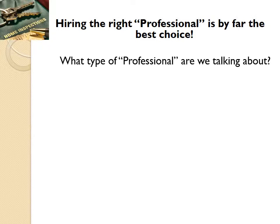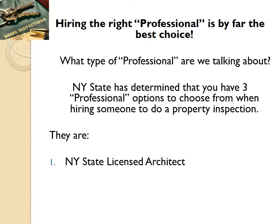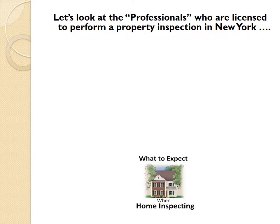What type of professional are we talking about? New York State has determined that you have 3 professional options to choose from when hiring someone to do a property inspection. And they are a New York State licensed architect, a New York State licensed engineer, or a New York State licensed home inspector. Let's look at the professionals who are licensed to perform a property inspection in New York.